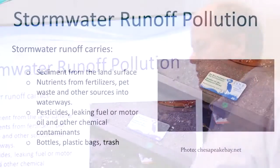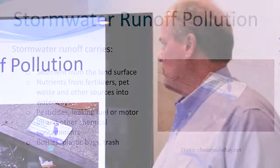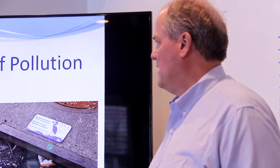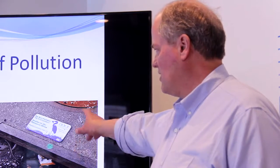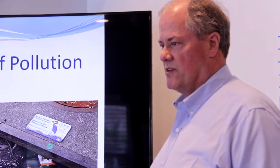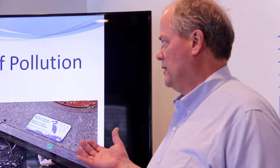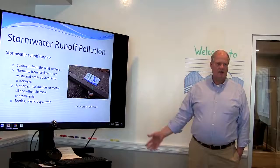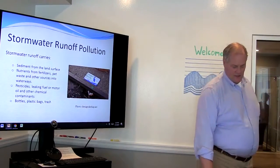So there are a lot of different things that we do. This slide just says that there's all kinds of things that wash down the storm drain. So a big component of stormwater runoff pollution prevention is to clean the streets and pick up the trash and make sure it doesn't go down the storm drain. And so there's a big component of our stormwater pollution control permits that require areas to be kept clean so it doesn't run off.